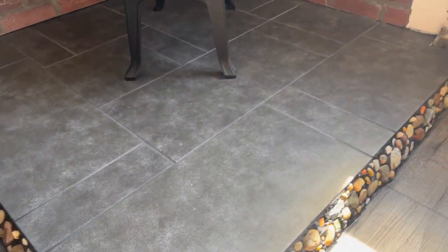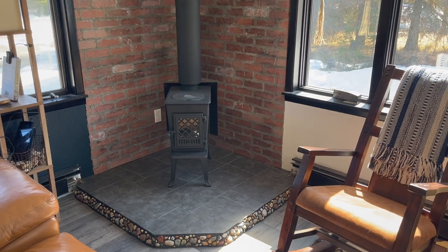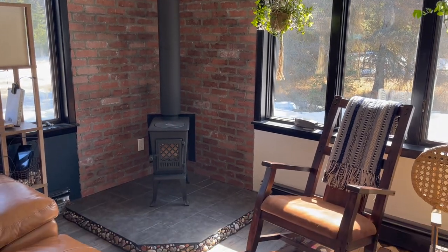Time will tell, but we are really happy with the way our DIY hearth came out. It's a nice little comfy, cozy corner. It's done.